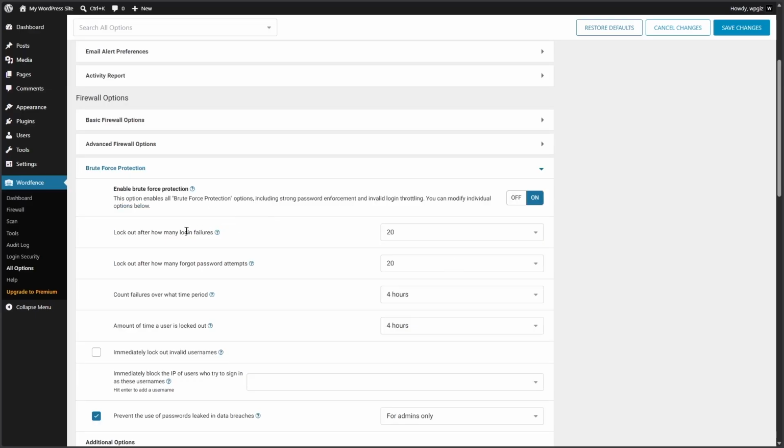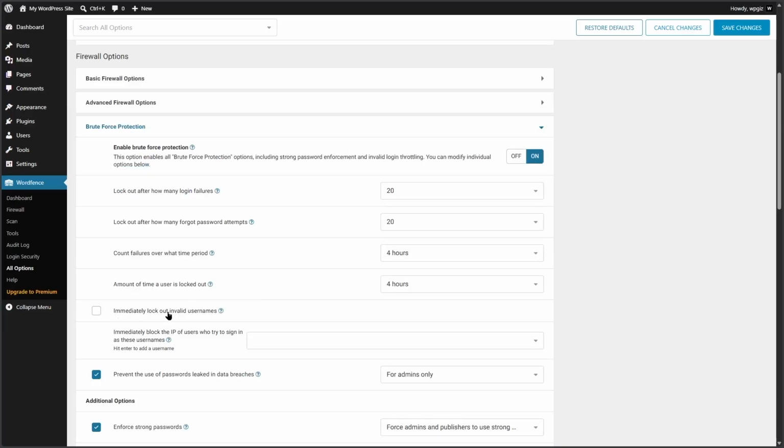You can specify the login failures after which the IP will be locked out. You can also specify the time period of count failures. You can also choose to immediately lock out invalid users if you want. Normally, it's running in the background. It's going to protect your site from malicious logins all the time.